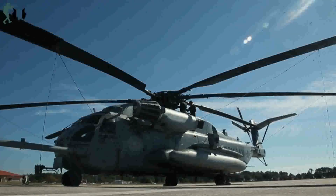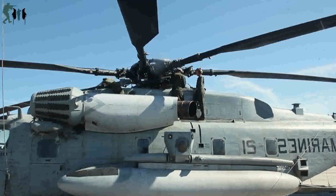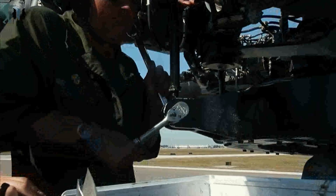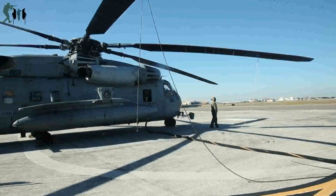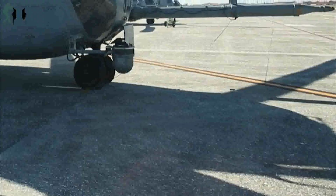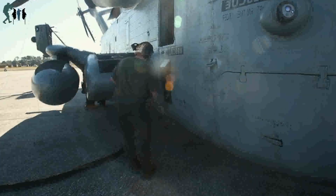HMH-464 EABO DFT 2022, Maintenance Day. U.S. Marines with Marine Heavy Helicopter Squadron HMH-464 perform maintenance at MacDill Air Force Base, Florida, December 2, 2021. Marines with HMH-464 trained to increase proficiency in sustained littoral operations from expeditionary advanced bases.